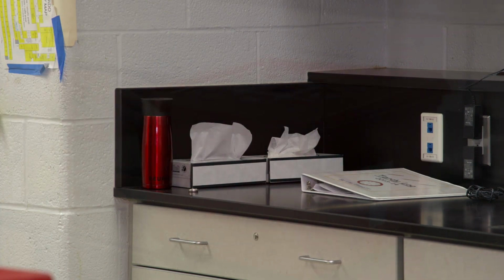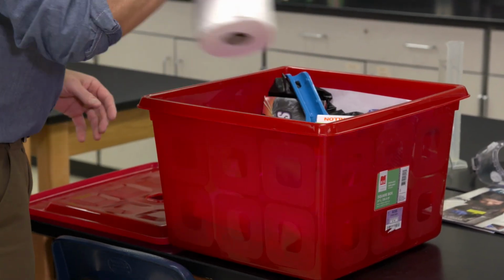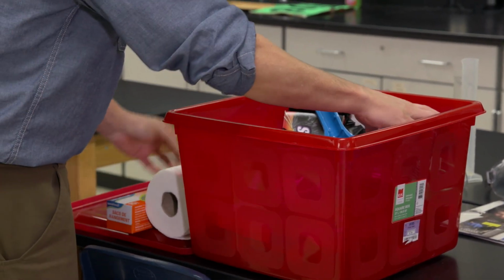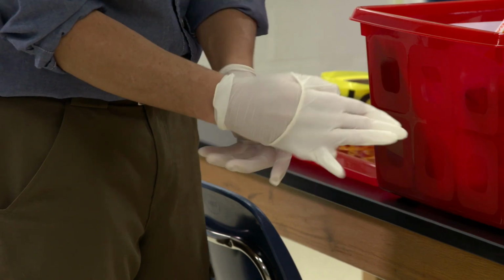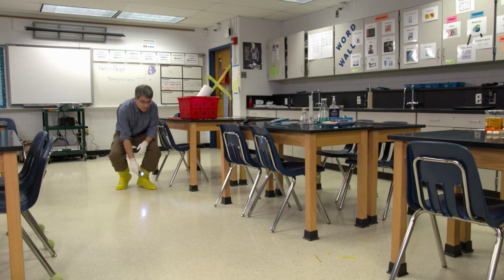Avoid touching and spreading mercury with your PPE. Your PPE should remain mercury-free throughout the cleanup. Only the items in the spill kit should come in contact with mercury. Put 2 pairs of disposable rubber, latex, or nitrile gloves on. Carefully inspect the spill area to contain and mark it.